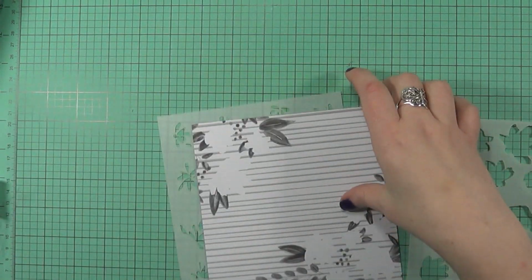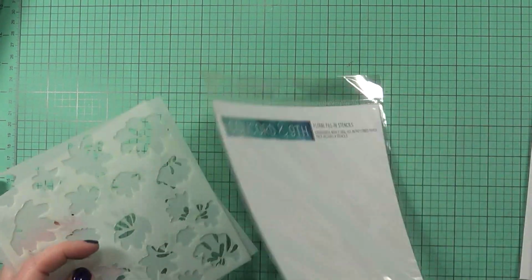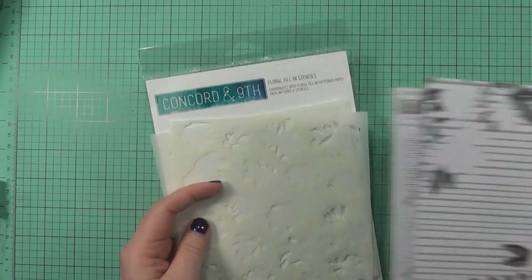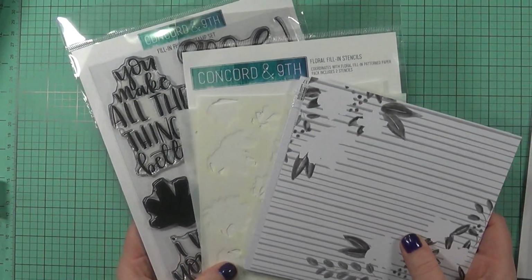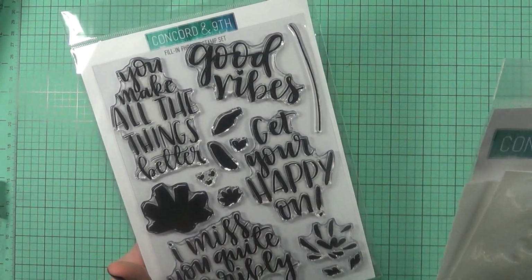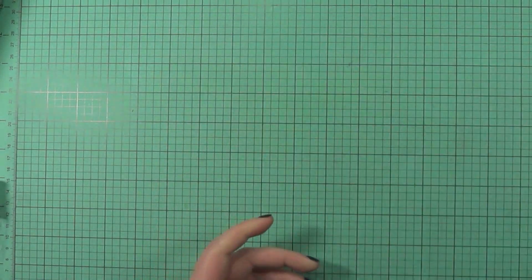So I thought it was a really neat product and a really neat bundle, and it just caught my eye. So I was happy to grab it and try it out for myself. It's really fun how they coordinate all together like this. You certainly could use them separately, but I just think it's neat that you can use them all together. So that's what I ordered from Concord and 9th.